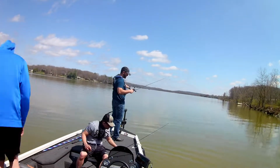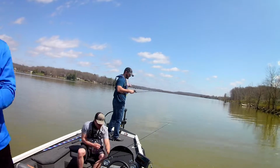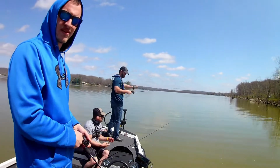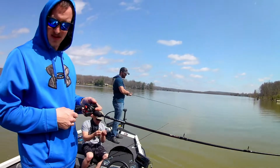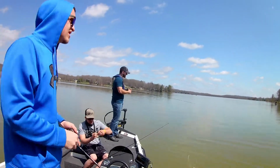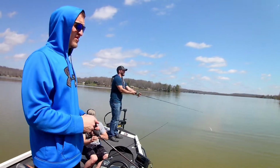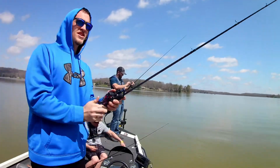So we get there, and yes, it was extremely muddy. And we'll talk about that in a minute, apparently why it's so muddy, but it was extremely muddy. So it was me, Joe, and our cousin. We were throwing multiple different kinds of crankbaits, square bills, deep cranks, shallow running crankbaits, stuff with rattles, lipless. We threw some chatterbaits, we threw some spinnerbaits.